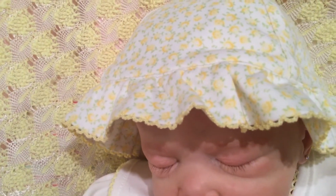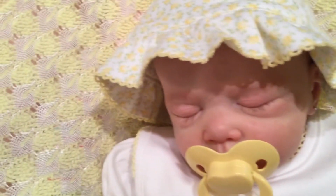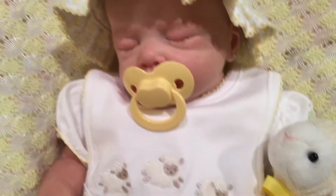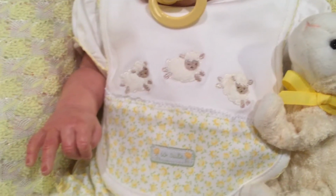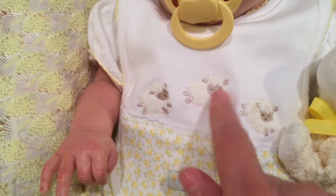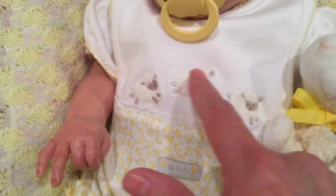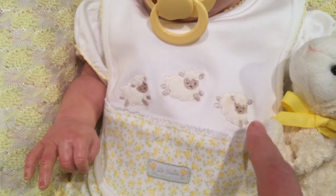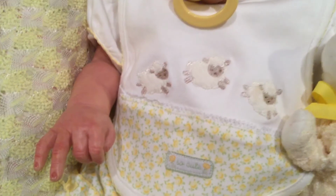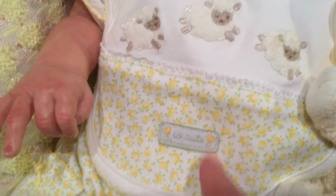But it's a very sweet little rosebud print, very pale colors, and all the sweet little trim on it. And of course she's sucking on her little yellow pacifier. And this is the matching bib, and these are fuzzy little lambs. They're almost three-dimensional here. They're appliqued on there, and they're so sweet, and it's as if they're jumping over a fence or something, probably counting sheep to go to sleep, that sort of thing. And then the little tag on here says "so cute," and it is.